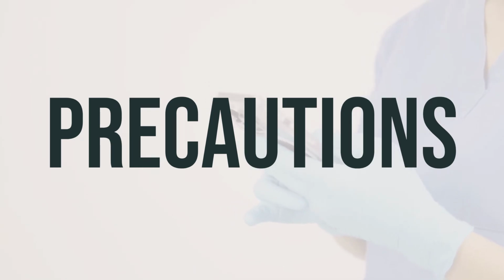Before taking Klor-Con M10, it's important to discuss any allergies with your doctor or pharmacist, as this medication may contain inactive ingredients that could cause allergic reactions. It's also important to discuss your medical history, especially if you have heart problems, kidney problems, or high levels of potassium in your blood. If you have a history of stomach or intestinal ulcers, it's recommended to take a liquid form of potassium instead of sustained-release products.